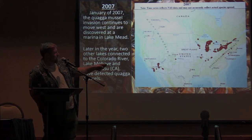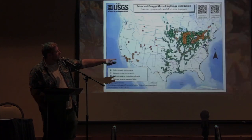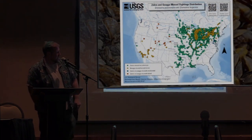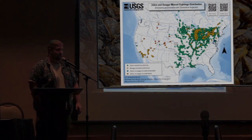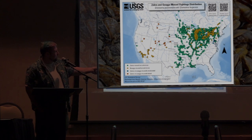So yeah, this is the map of just how fast they've spread in just a 20-year span. And this is what the map looks like today. You can tell just how bad these things really get and how quickly they go if boaters are not educated on clean, drain, and dry. You can tell right here in California, in the southern part, connecting to the Colorado River system, we have a very bad infestation, and I'll get to that in the next few slides.